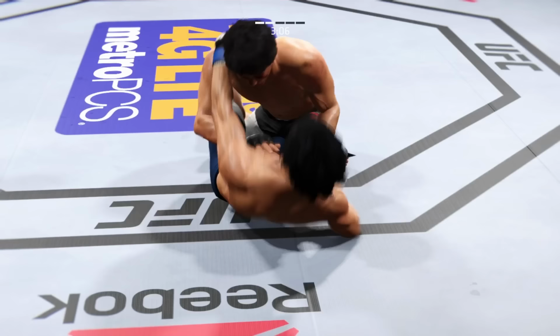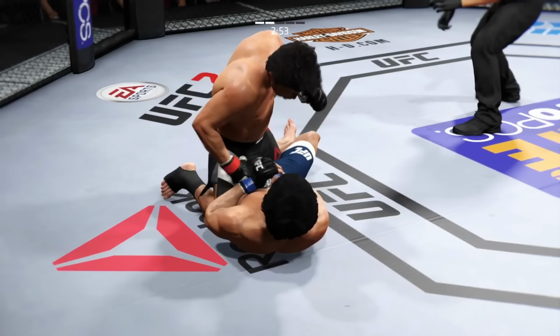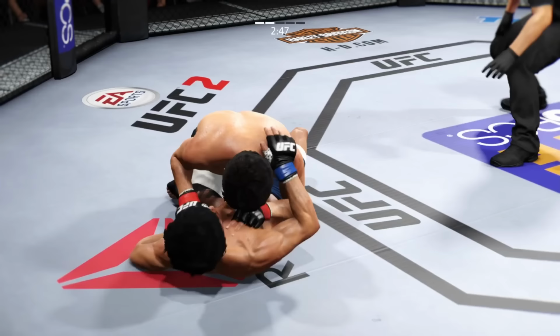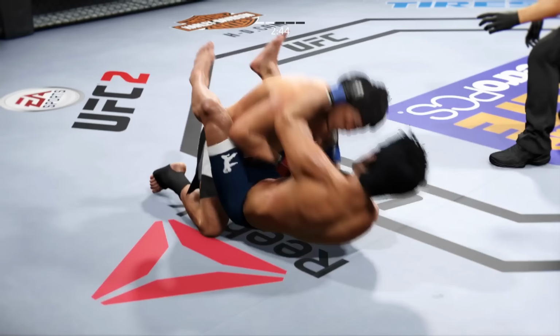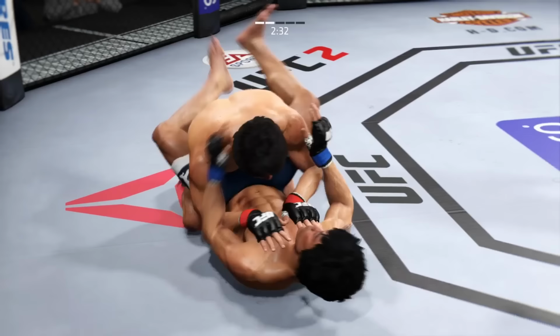Just over three now. He's working from full mount again. Hammer fist. And he got back to guard. Lee with good work from the bottom. He transitions back to half guard. Full guard now.